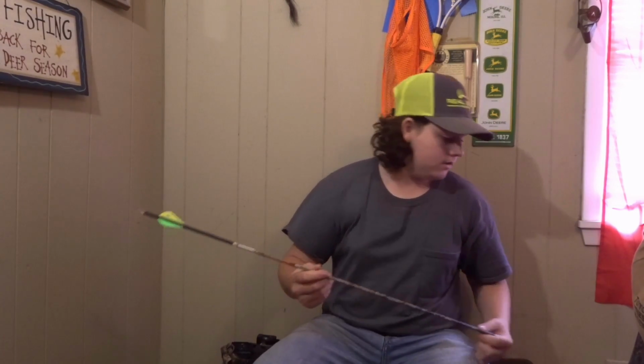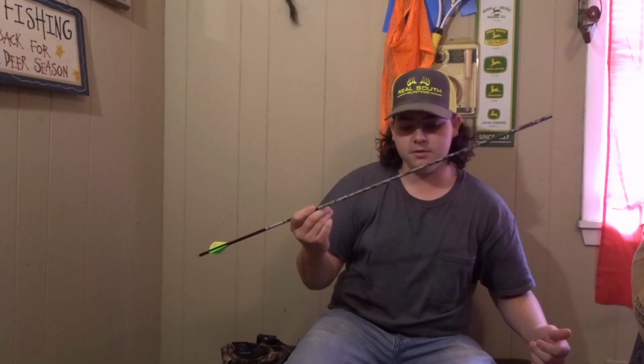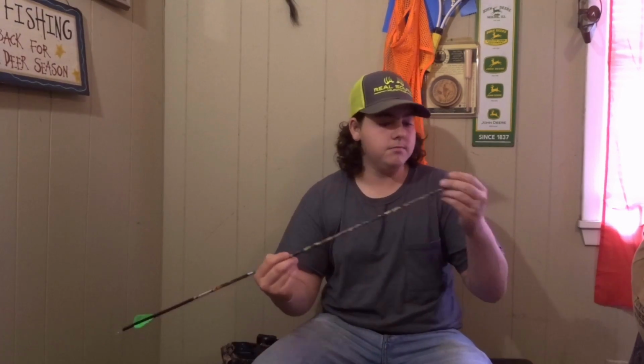I'm ready to let one of these arrows fly, see how good they fly. I know they fly pretty good, so we'll just have to see about that. And yeah, get them cut. I don't know where to get them cut. I don't know how to cut arrows, but I know I got some glue.